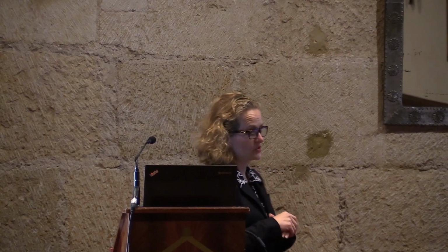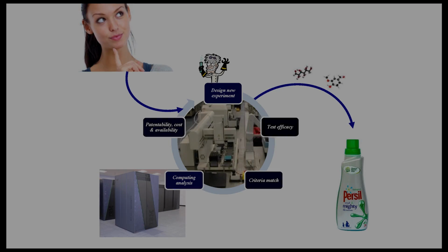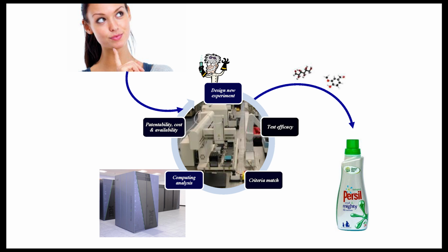So going back to what I said earlier on, we always start with the consumer or with the customer, and in this case our customer here is Unilever. So what we actually do is take the customer's wants and desires and translate that into a technical target. Look at a consumer product such as Persil. What we would typically do is design new experiments, and the design of the new experiments would be to look at formulation. Within the formulation, we would test the effectiveness of a number of ingredients, and we would participate in criteria matching. And when we talk about criteria matching, we talk about things such as the ingredients' compatibility, the structures of the ingredients, and how all of this will lead to a decision on whether or not it's an appropriate formulation.